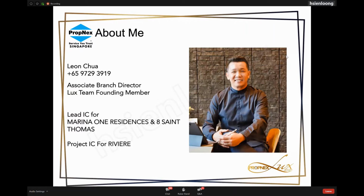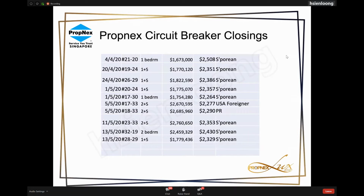Everyone's asking, what is PropMax closing in Marina One Residence? Everyone likes to kepo. So yeah, we have gathered all this information. These are all the circuit breaker closings for the last 5 or 6 weeks, I would say. As you can see, a lot of people like to say, oh, foreign investors. But actually, no, you look at the data. Singaporeans are actually buying. Why?